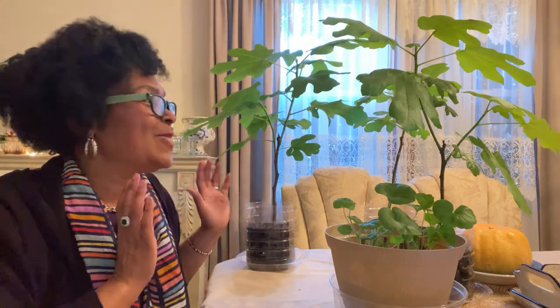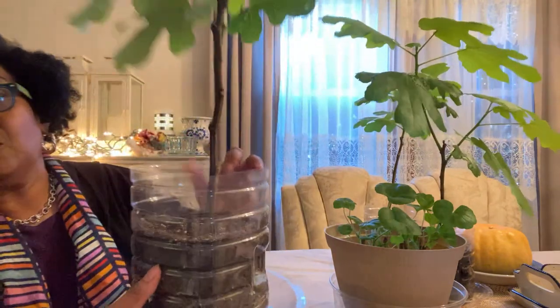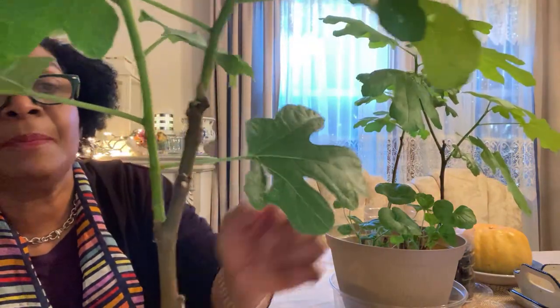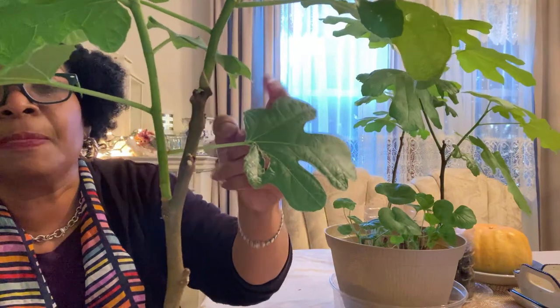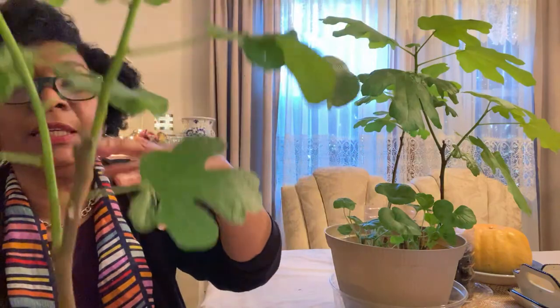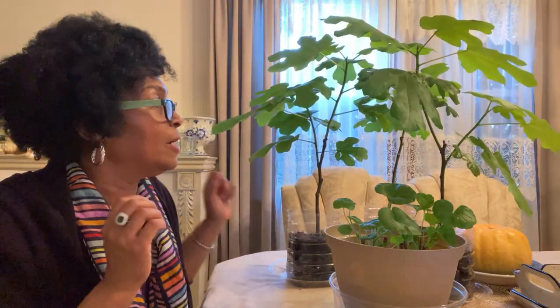You're good. And so what I did was I cut the, I don't know if you could see this here, but you see this top? This was the top of the branch. So I just cut the branch down, and it was looking something like this. It had branched out with the leaves, and I just put it in water. And it just so happens that fig tree cuttings root well in water. If you put them in water, they will root.